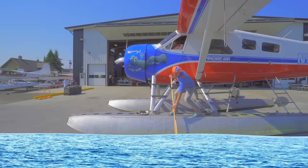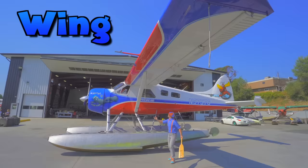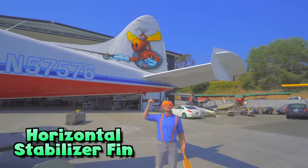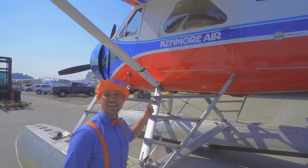Seaplanes are so cool. Oh, hey, look at what's above me. Just like a normal plane, it has a giant wing, one on each side. And back here, it has a horizontal stabilizer fin and a vertical stabilizer fin. You cannot forget about the color. Look at how beautiful this aircraft is. Do you know what colors these are? Yeah, it looks like red, white, and blue.